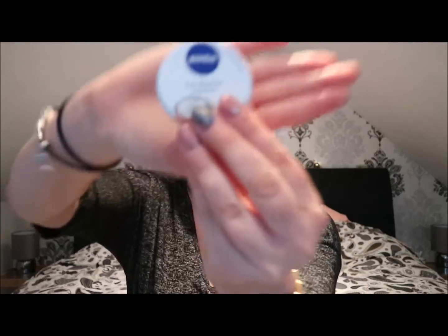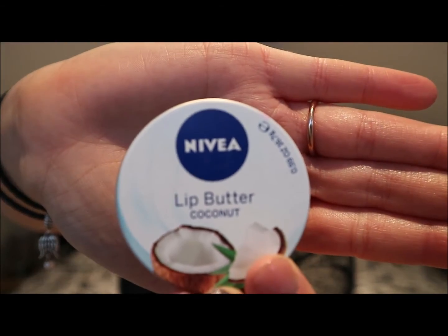And then my last one was one of the things my friend got me for Christmas. It's just a handy lip balm. It's the Nivea Lip Butter Coconut, and it smells really nice. I just put it on a morning when I do my quick cleanse, tone, moisturise, and then I pop a bit of that on my lips before I do my makeup.